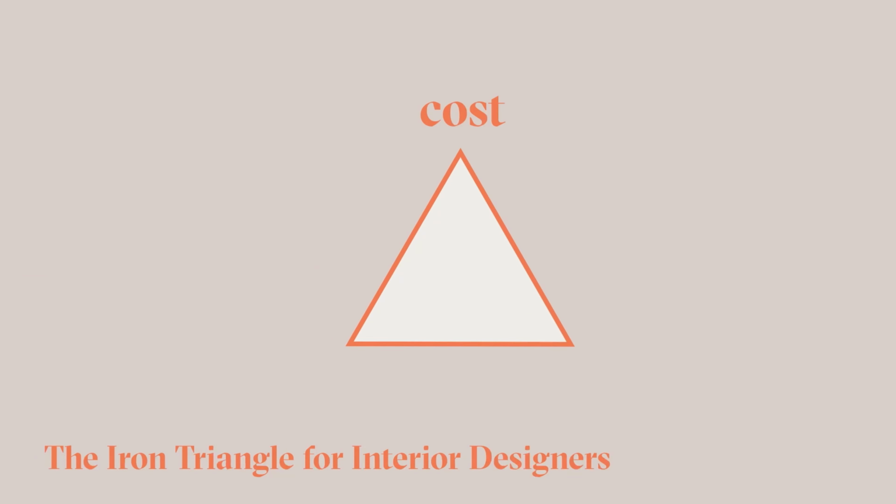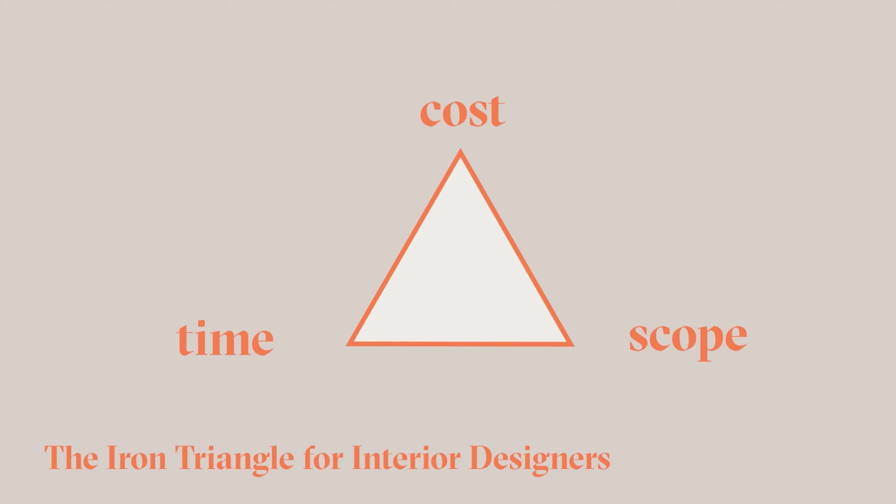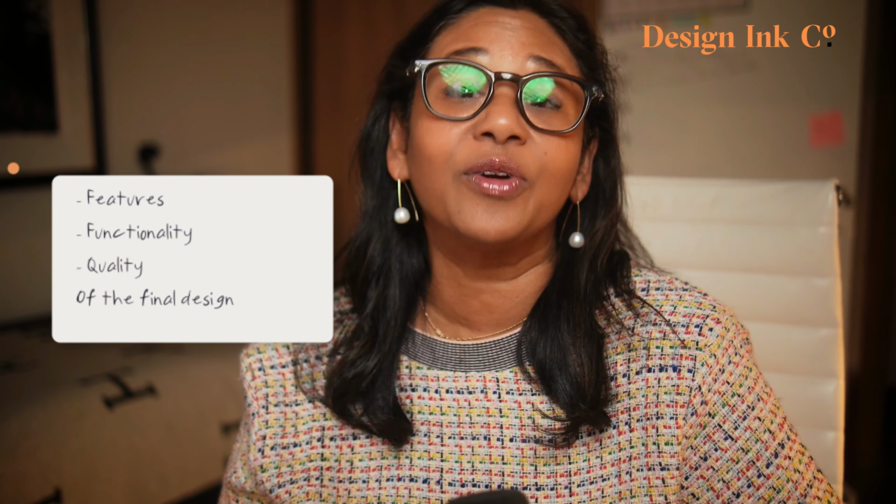So in our triangle, we have cost, which is also the budget, the financial resources that are allocated for the project. The next part is time, or the schedule. These are the timeline or deadlines by which the project must be completed. And the third part is the scope, or the quality. These are the features, the functionality, or the quality of the final output, which in interior design includes elements like style, material selection, layout, and overall aesthetic.